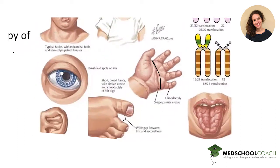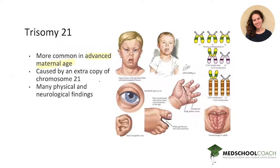So on the hands, you can see that single palmar crease. And in addition, on the feet, you can see the sandal toe deformity, which is a wide gap between the first and second toe, like where the strap of a sandal would go. All of those together, as well as some other findings, some problems with tone, and obviously later on cognition and things like that, you can see on exam in a child with trisomy 21. But obviously cognitive defects are not going to be picked up in a newborn, which is what this baby is.